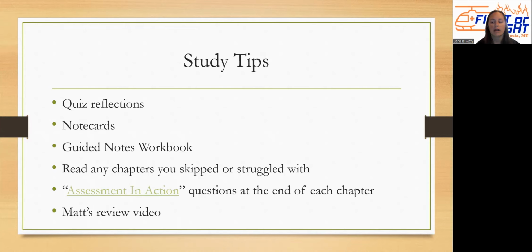Next is the guided notes workbook. Again, that's something that I put together because it's the stuff I think you really need to know the most. It's the things you need to study. It's not busy work. If it were busy work, I would have made it a lot bigger. I just tried to keep it to the most important topics of the class.